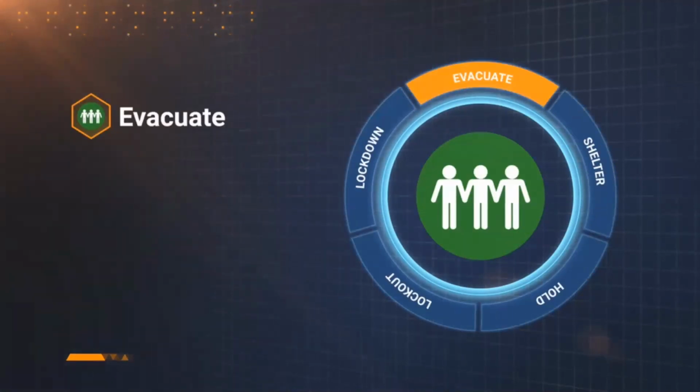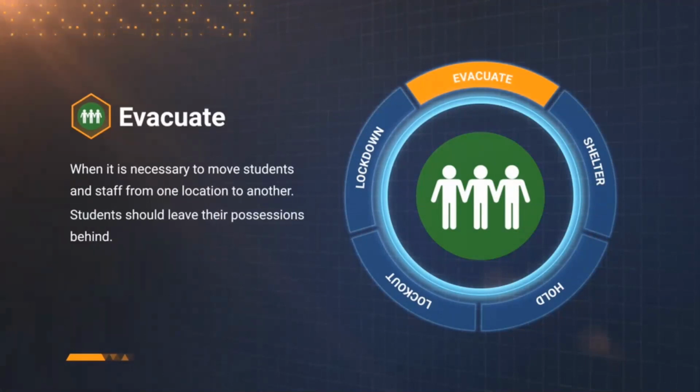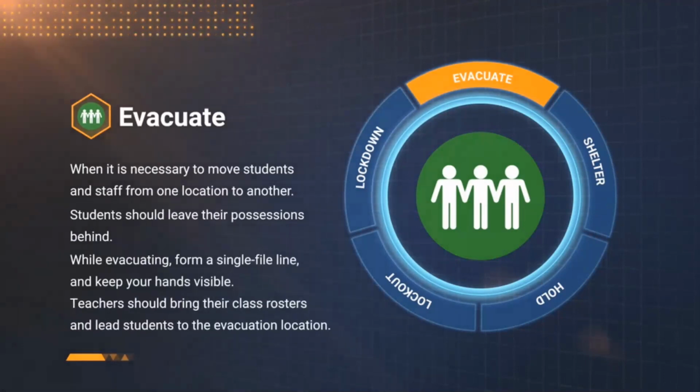An evacuation is called when it is necessary to move students and staff from one location to another. Students should leave their possessions behind. While evacuating, form a single file line and keep your hands visible. Teachers should bring their class rosters and lead students to the evacuation location.